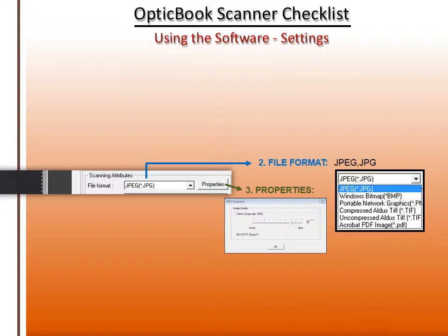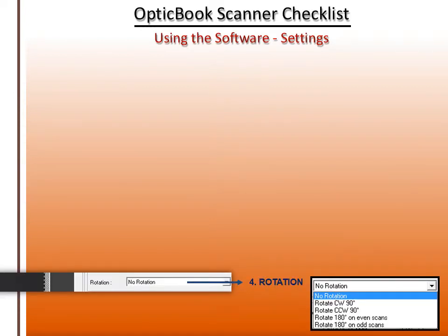And using the Properties dialog box, you can change the quality of the JPEG. I usually go with the default. Here you see the options in the rotation drop-down box, which you can choose after you preview and see if your scan needs rotation. The really handy one is the rotate 180 degrees on even or odd scans in case you're doing book scan.